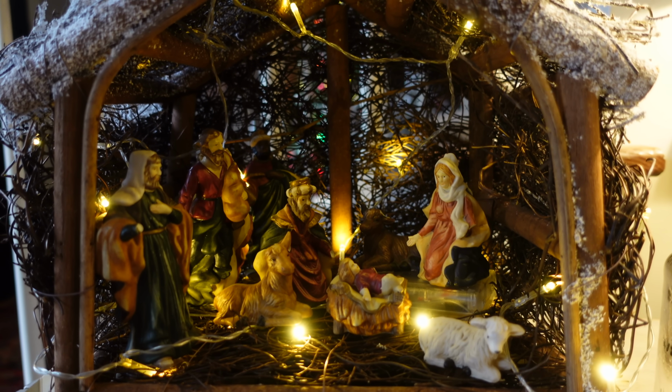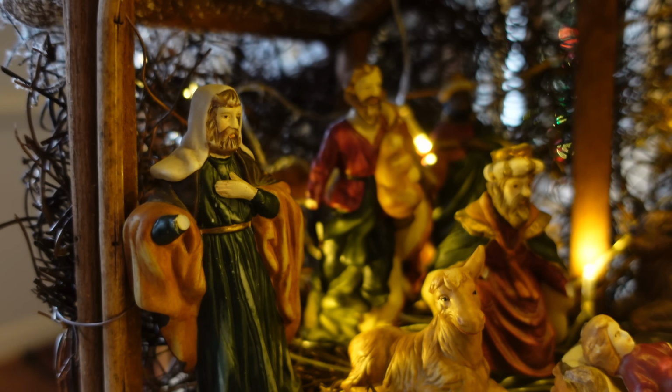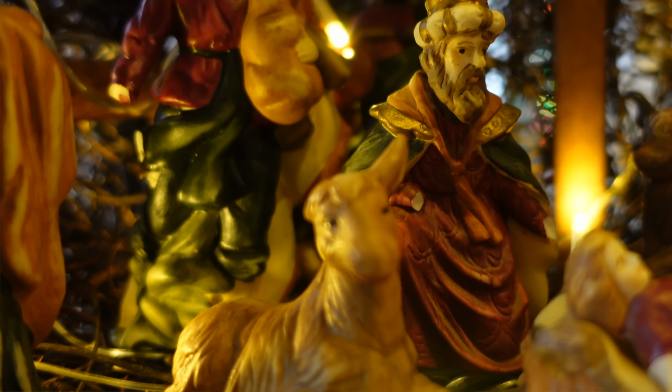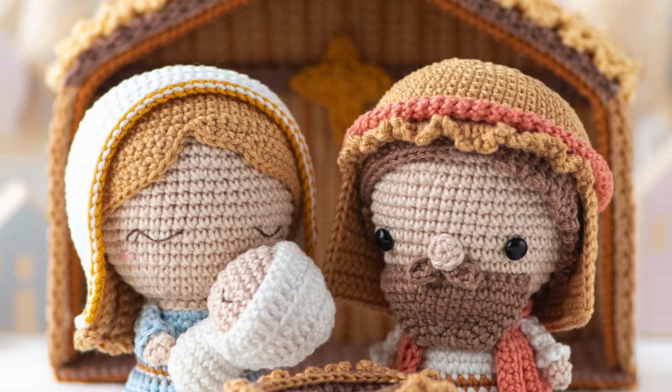One of my favorite Christmas traditions is displaying our nativity set. I bought this set so many years ago, back when my kids were little, and they loved playing with each one of the pieces. And now many of them are missing a hand, an ear, the paint is chipped off, but somehow it makes me love it even more. So for me, this next project is really special, and it's the Crochet Nativity Set from Aradia Crochet.